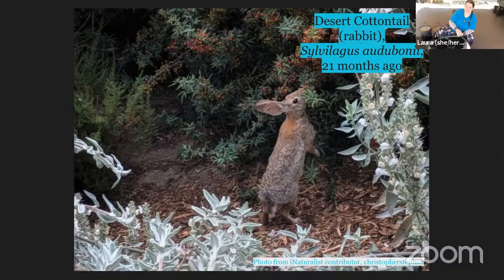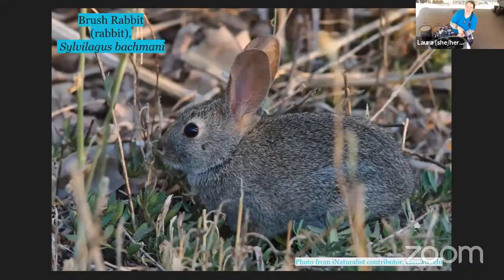And I just love it that some of these same plants that had been here, along with some of those same rabbits that had been there. So this picture was taken about 21 months ago, but it could just as easily have been taken, you know, 21,000 years ago.